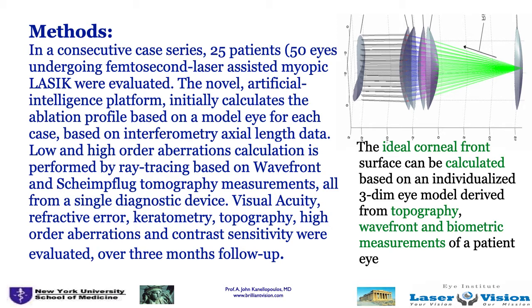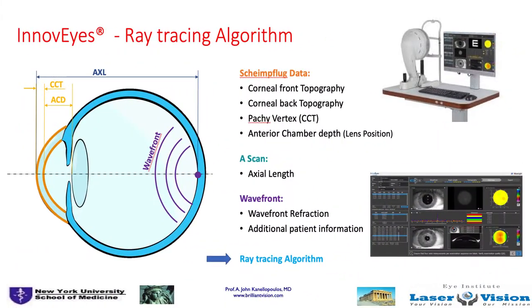undergoing femtosecond LASIK, and the only thing different that we're doing here is we're measuring these eyes with a novel device by Alcon. This is the Sitemap device you're seeing on the top right. It's actually a converted Pentacam XL wave device by Oculus. To obtain, as it does in the diagnostic device by Oculus, a sophisticated Pentacam, Scheimpflug data, a sophisticated interferometry A scan, and a Hartmann-Shack wavefront, along with pupillometry and iris and limbal recognition data.